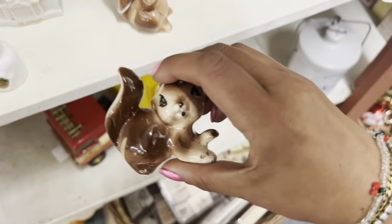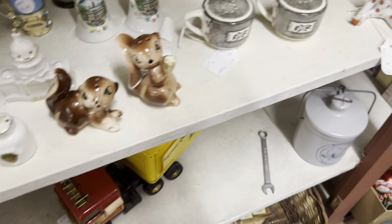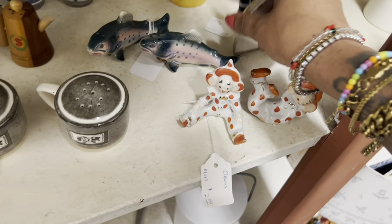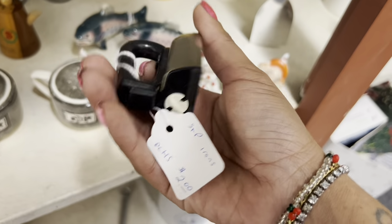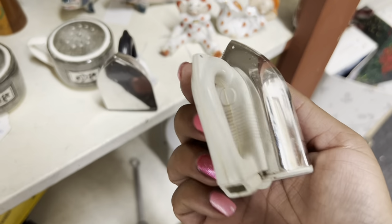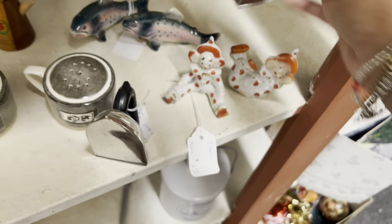Oops. No harm, no foul. They are not my favorite, even though they're super cheap. I like the clowns too. And the irons, but they're missing their plugs. They're supposed to have like an outlet that goes in the back. Otherwise, I would totally get those.